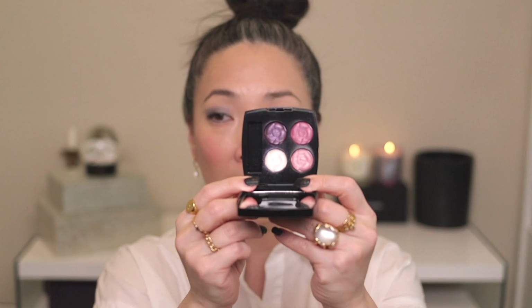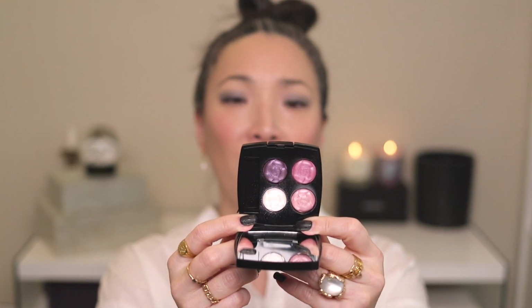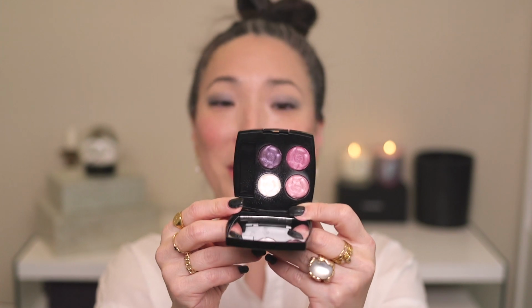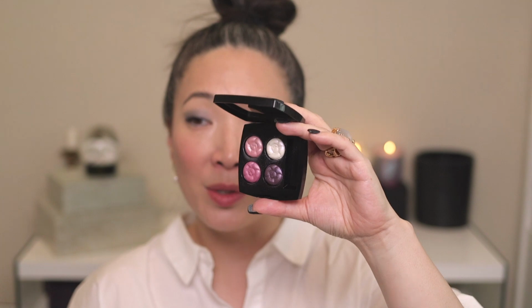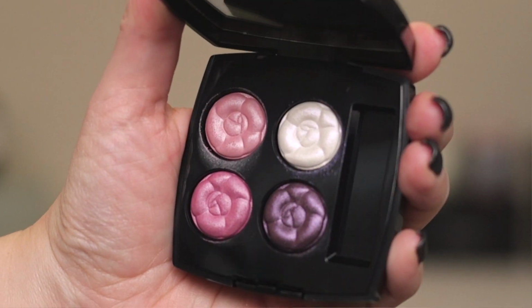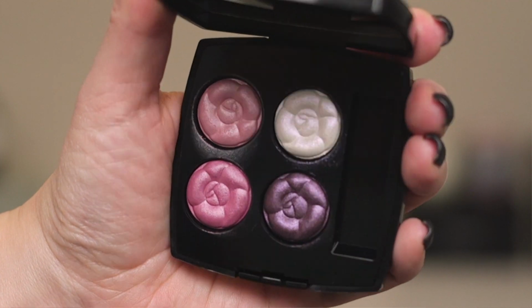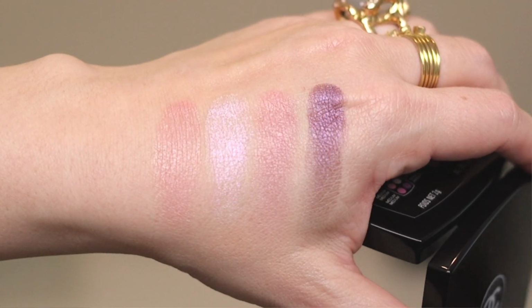All right, let's jump into the eyeshadow quads. So first, let's talk about the purple one. This is the 356. I'm not going to slaughter this name again. So it's number 356. So here's a close-up of the quad. All of these shadows have this camellia flower imprint on them. It's so pretty, and admittedly that is really why I wanted these eyeshadows. I just thought it was too pretty to pass up.